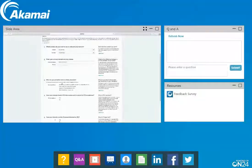Next, we're asked what we primarily serve on this domain. So I'm going to choose website. This will help OCA to set the proper cache and compression settings.